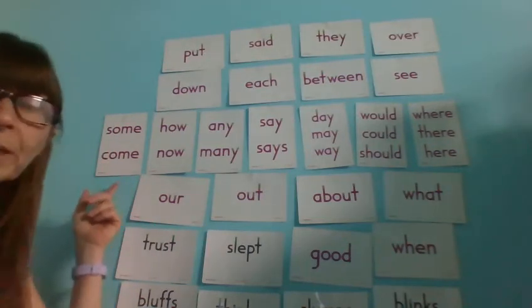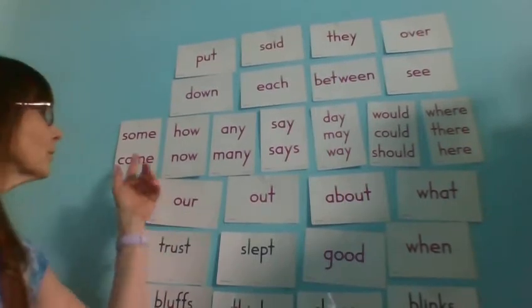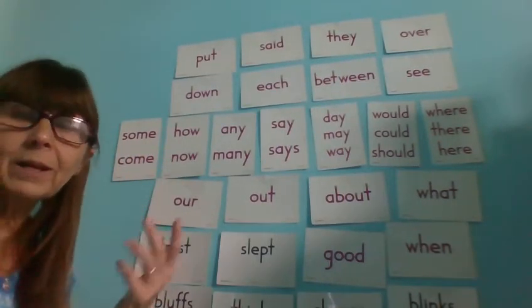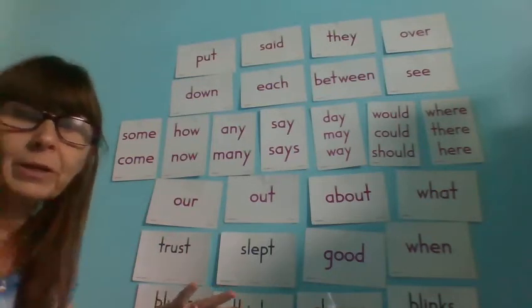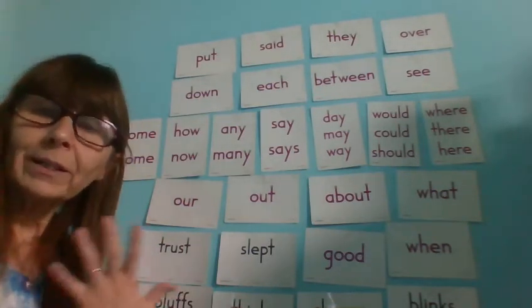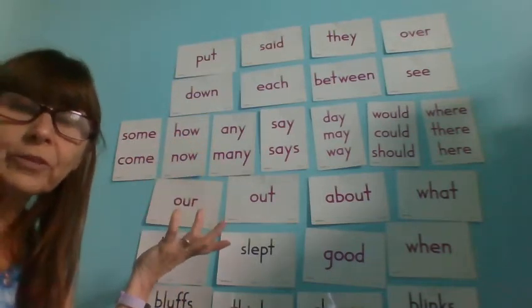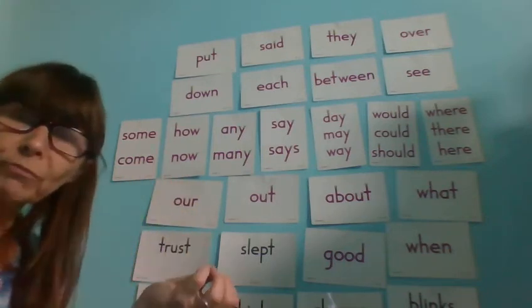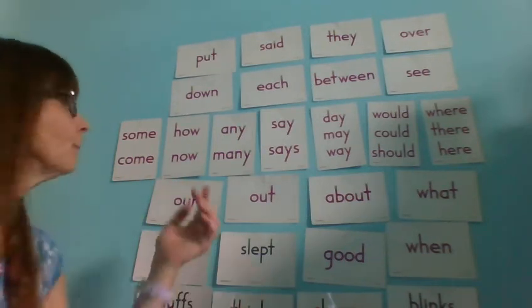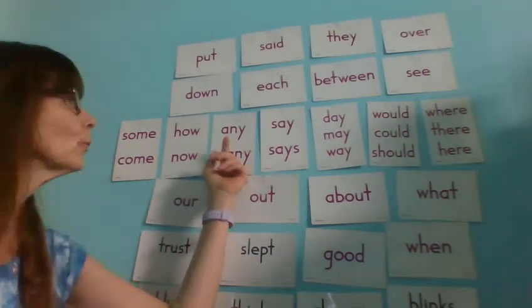Then we have some and come. Now those are definitely trick words because there's an O with an E at the end. We would pronounce it O, stone and comb, and that's not the way we would correctly pronounce these words. Here's vowel team OW doing its thing. How and now. So those, if you know your vowel team, shouldn't be too tricky. How and now.